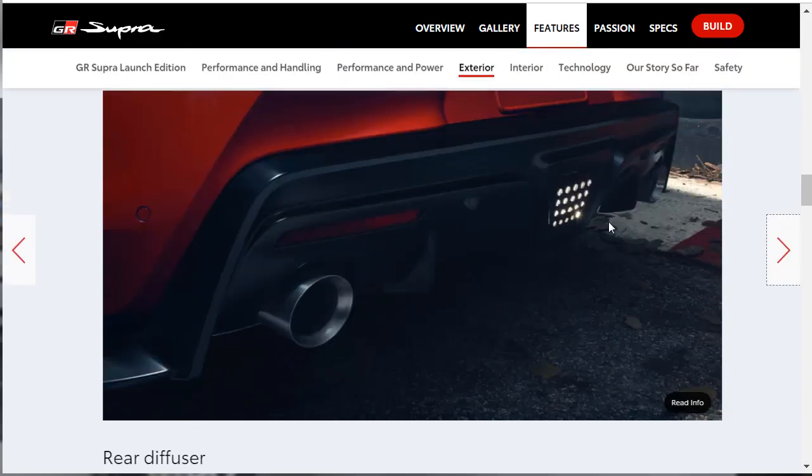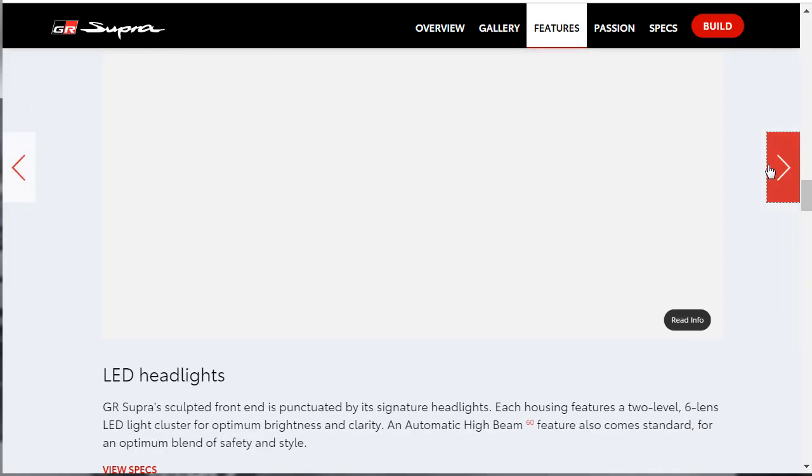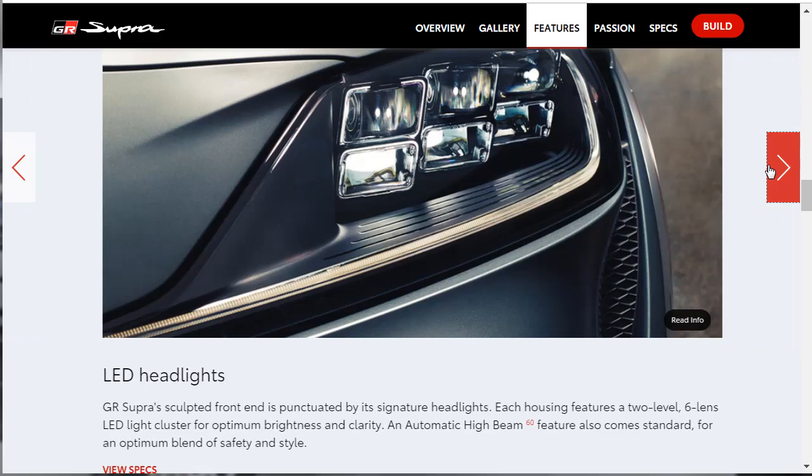Race-inspired reverse light cluster right there. Pretty cool. I like that. There's the rear tail lights. They're LED rear tail lights. Of course, everybody has that. And then you got the LED headlights. Those are nice.